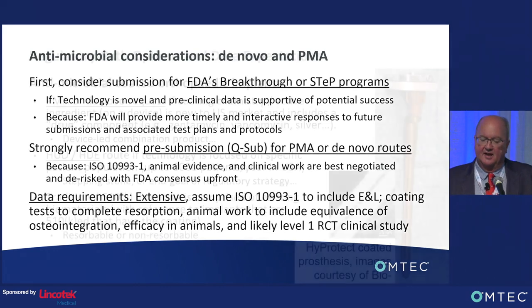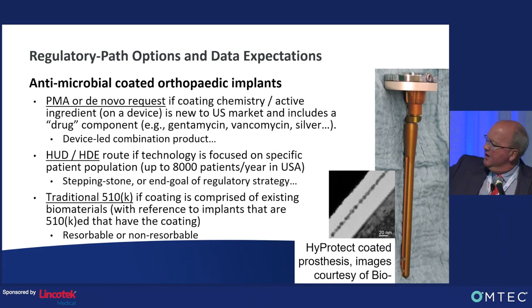I just wanted to point out that the images there are courtesy of BioGate. And that coating that you see on the bottom right is a silver aggregate about 20 nanometers thick within a polysiloxane resorbable polymer. It sticks around about 6 months, reducing the potential for infection. Next slide, please.